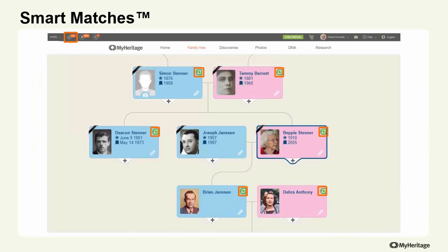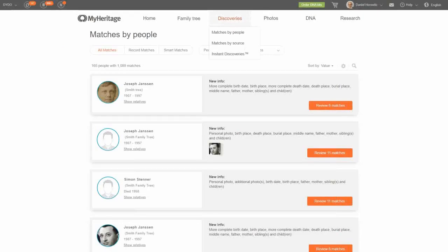While if you click on the icon on the top left of the screen, you're going to be driven to the general and all smart matches page. This is the same place where you're going to arrive if you use the same discovery menu as we did before for the instant discoveries, but in this case, you can use either matches by people or matches by source. And here you're going to start hearing a few of my suggestions.